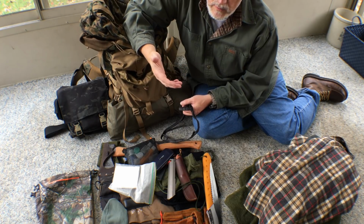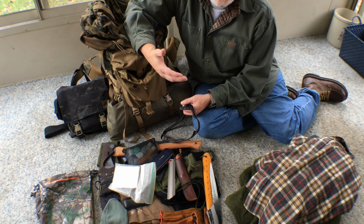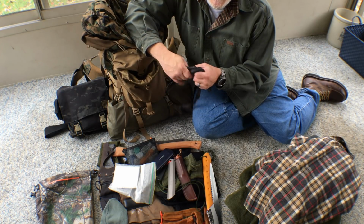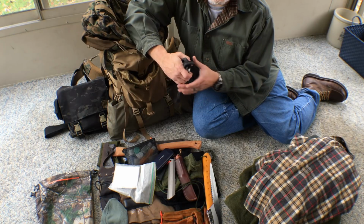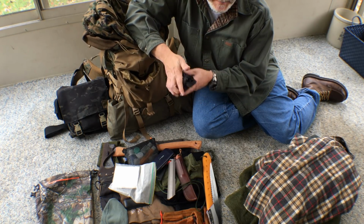That's really important. Why do you want to have your backpack on the ground soaking up water, having critters get into it? It just makes sense to get it off the ground if it's not raining. And if it is raining, you can throw a pack cover over your pack, or a poncho or something, and it'll keep it dry.